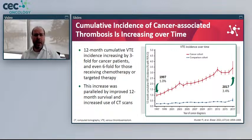Now, why is that? Well, a lot of patients will be undergoing new types of chemotherapy, and some of them may be more thrombogenic or associated with a higher risk of venous thrombosis. Patients with cancer are living longer, so more chance of having venous thrombosis complications. And we're also doing more scans to follow patients over time, and we're finding incidental PEs, which have been shown to have a similar prognosis to symptomatic PEs, and therefore need treatment. So all of these things say that patients with cancer are at higher risk, and this risk seems to be increasing. That's why you and I, when we're on service and seeing patients in the ambulatory care setting, are seeing a lot of cancer-associated thrombosis.